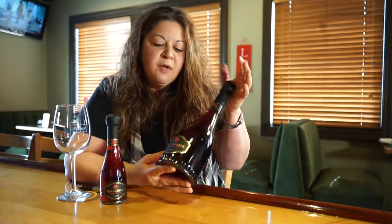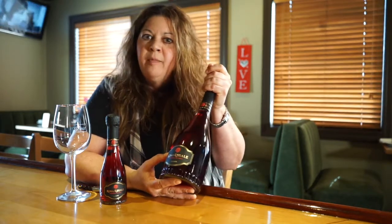This is Rosa Regale by Bonfi Vintners. It's an Italian wine, taking you kind of back to where we're from, the Italians in Italy. It's from northern Italy. It's a sweet, sparkling red, and it's just a fantastic wine.